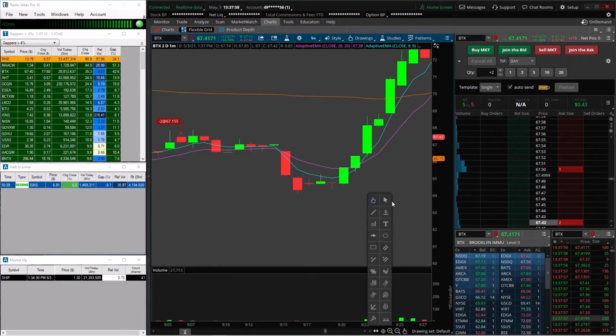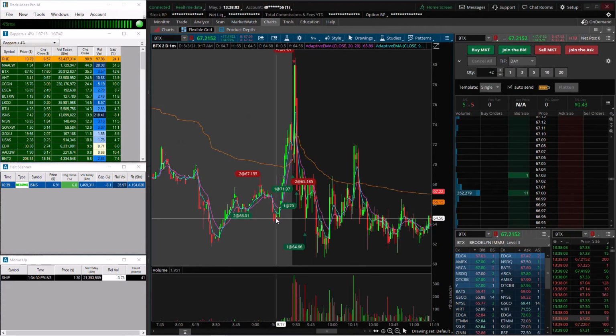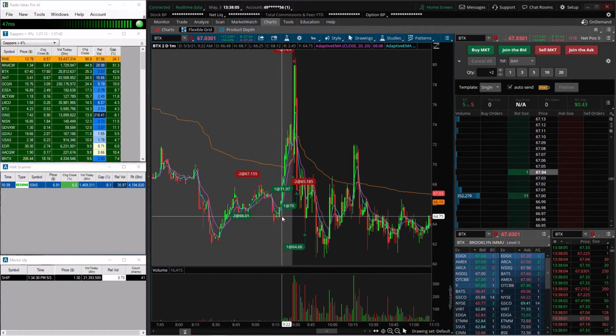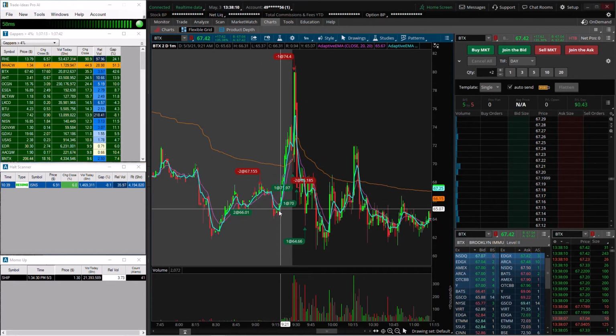But yeah, they kind of rocketed out of that. They went up like $10, I believe, from the dip to almost $20. They went up like $18. So yeah, they went up $18 from that trade.